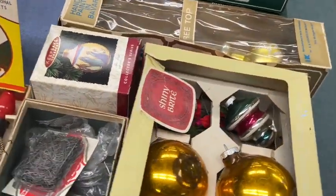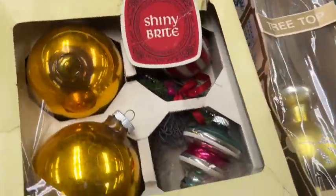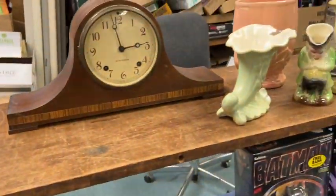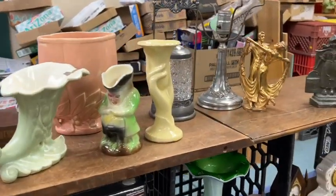There's some old Christmas lights. Those don't usually sell unless they're like the bubble ones or they're shaped. I see those all the time, even those old ones like that.